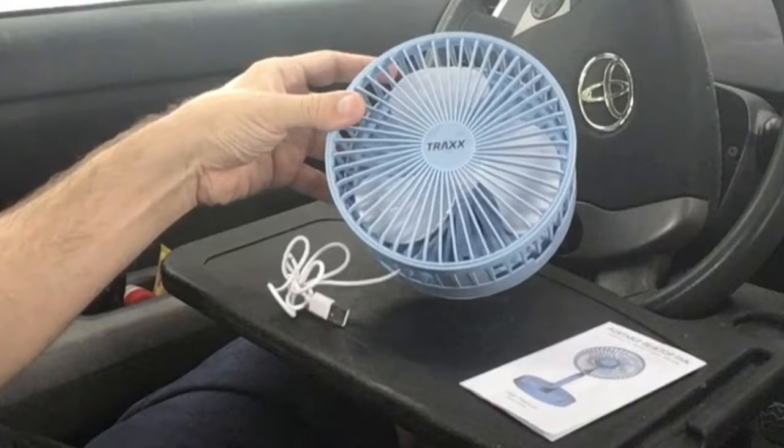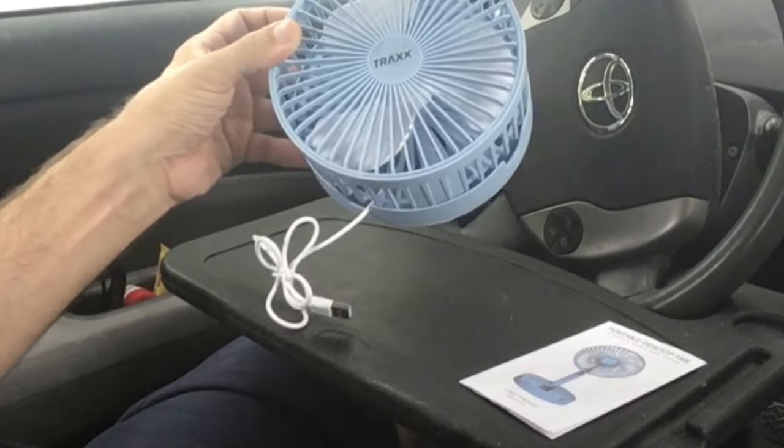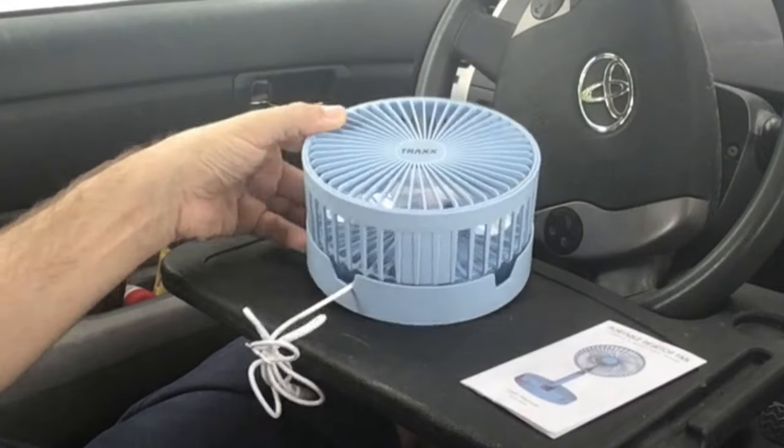Okie dokie, welcome back. So this is what you get in the box. There is really only two items. There is the fan itself, and there is a little instruction manual here. I don't think we need that.